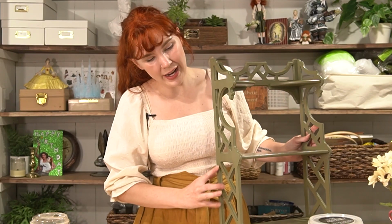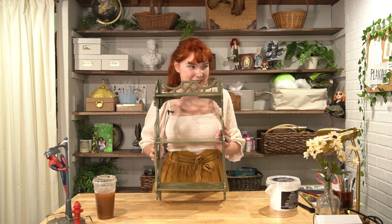Do I know what I want to carve? No. Thinking kind of like a naturey vibe, maybe like some leaves. So let's get started on that.